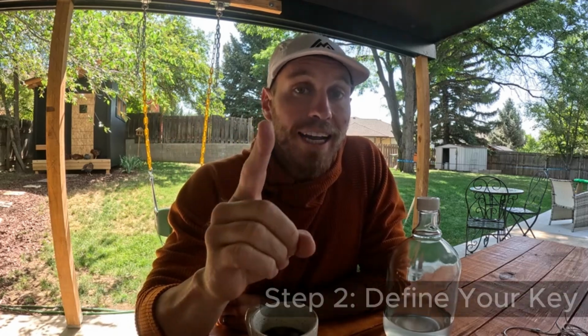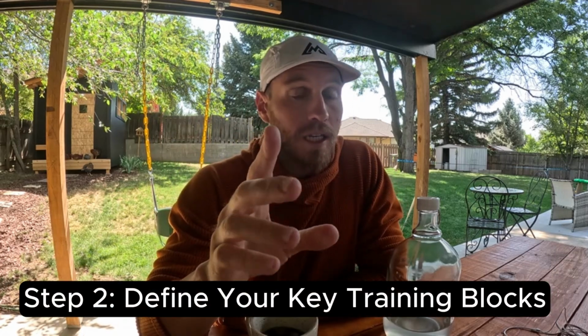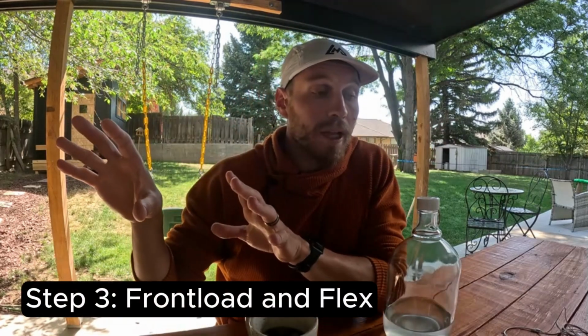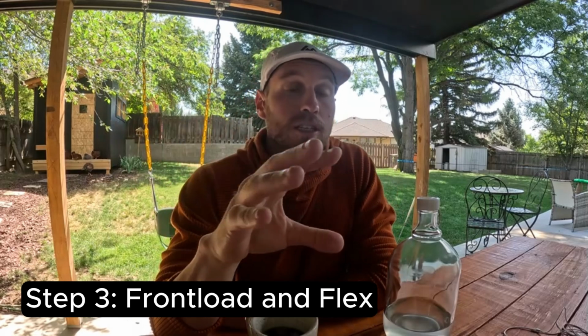Step 2 is the most important part. This is where you are defining your key training blocks. What we're looking for are 2 blocks of time that might be 3 or 4 or 5 weeks each. And these are going to be the areas where we insert your specific work building towards this race. Now, step number 3 is going to be mapping out how you can front load training on weeks when you've got big weekend plans and creating space to flex training as needed.